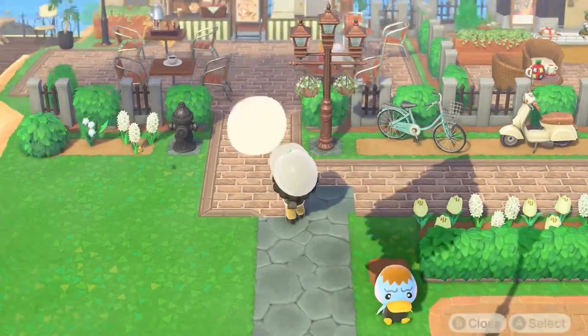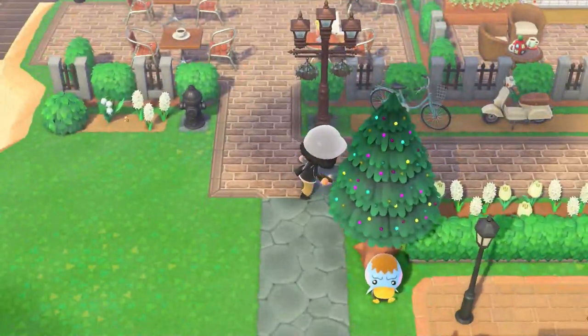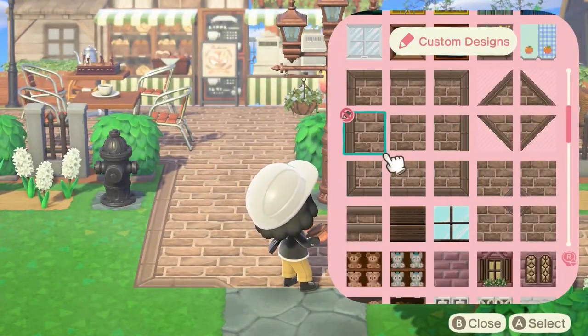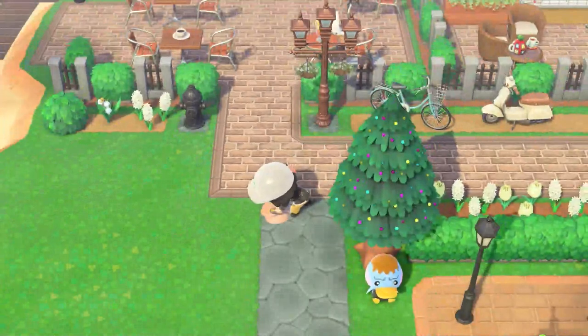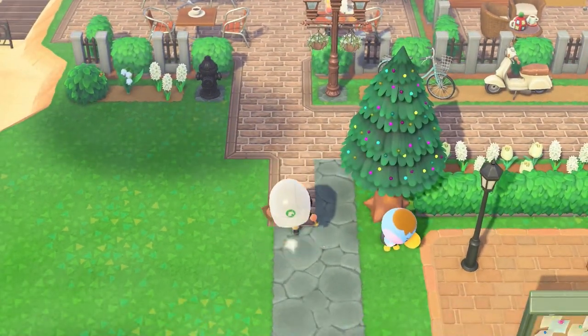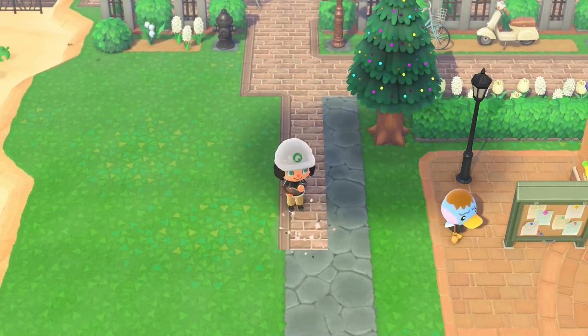Right now I'm just fixing up this path because I decided to extend it down, so I have to fix up the little corners, and I also go back and fix up the edge because I wasn't 100% happy with that situation. But right now, yeah, just laying the path.